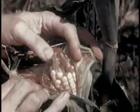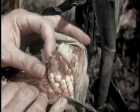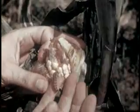Here's the pesky old corn earworm. Eggs are laid and hatch in the silk. A mixture of white mineral oil and pyrethrum in the silk at the right time helps to control them.